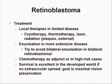And in the developed world, survival for retinoblastoma is excellent. We almost never see extraocular spread because it comes to medical attention much, much earlier than that. So most of the time, our goal is really maximum vision preservation. Very different than in the third world where these may progress very large before they come to medical attention, in which case these could become life-threatening.